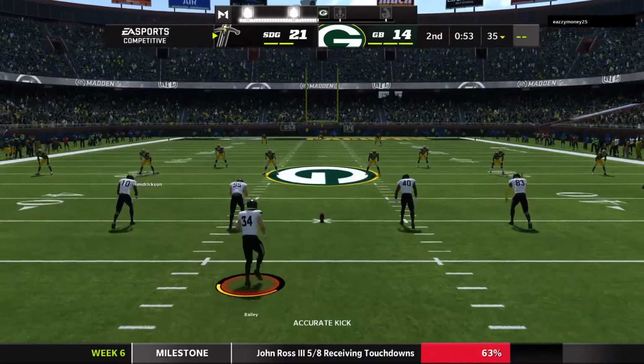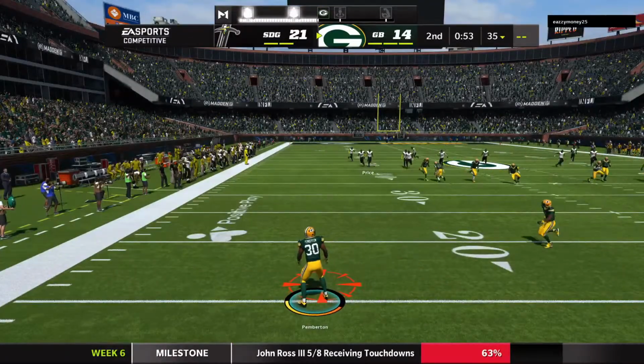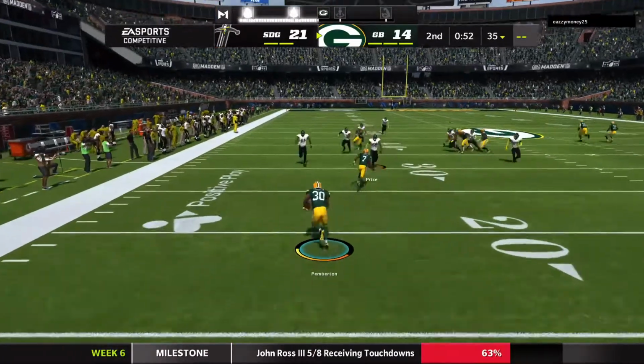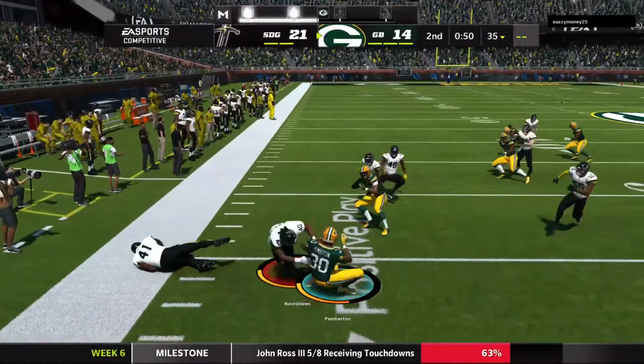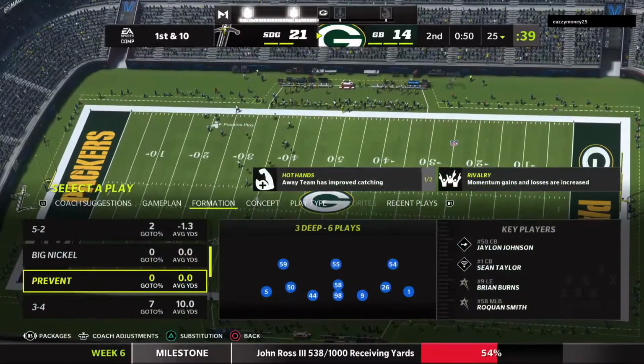Bailey now to kick it away after the touchdown. Fields this way up at the 17. And he'll go down as this drive will start at the 25-yard line.